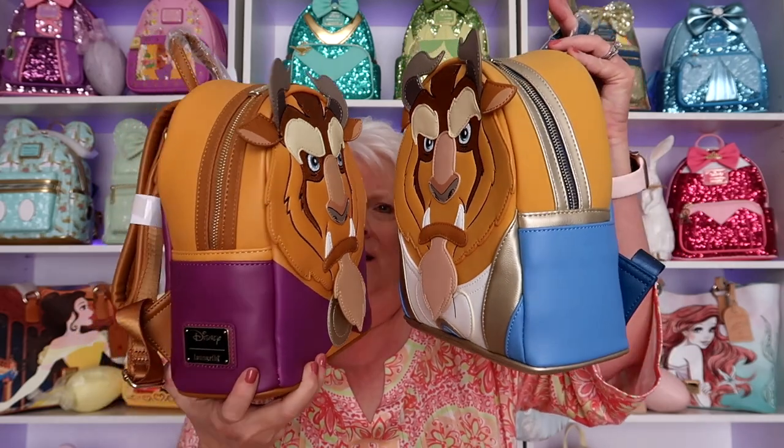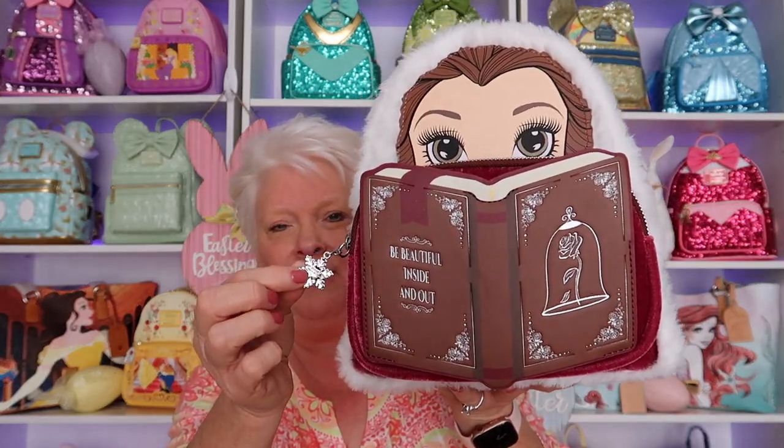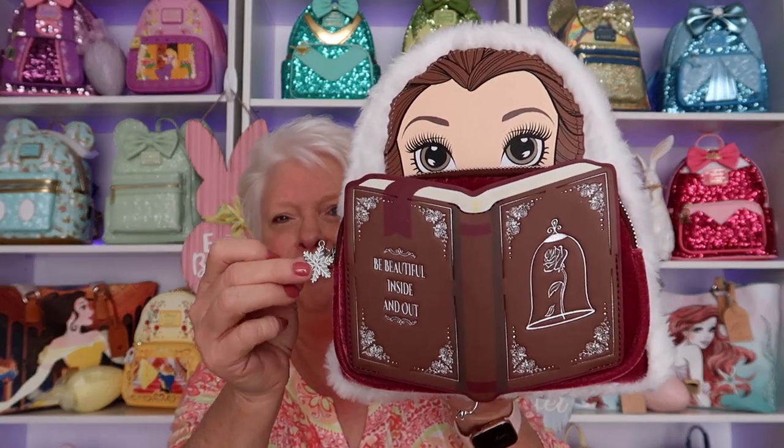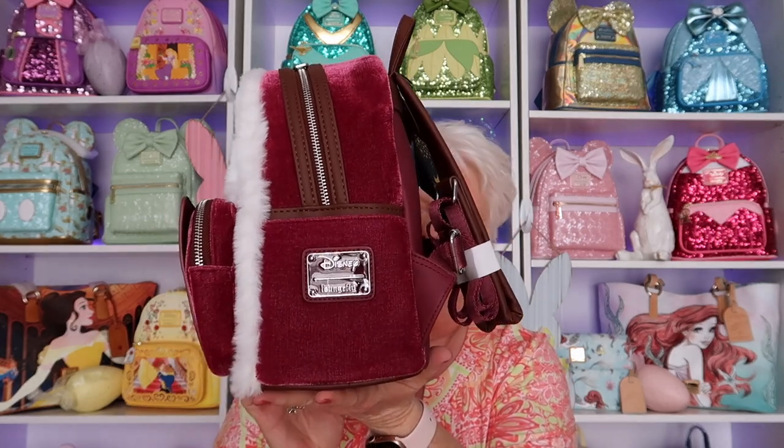Such pretty bags. I love them. Now the Winter Beast was a Pink a la Mode exclusive and I just love it, love it, love it. And so was Winter Belle. I love Winter Belle. She is so pretty. She has her book here on the front, a gorgeous snowflake. There's the front. A gorgeous snowflake as your zipper pull. This all is like a velour type material and it has the fur around her hoodie that's on her coat. Just beautiful, beautiful eyes. Such beautiful work on this bag.